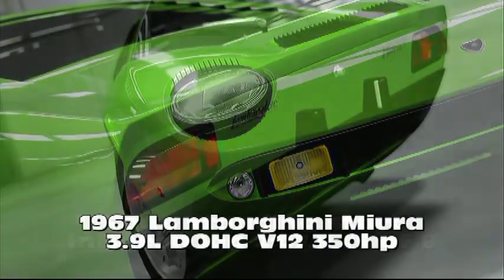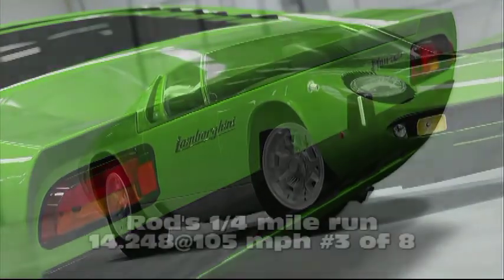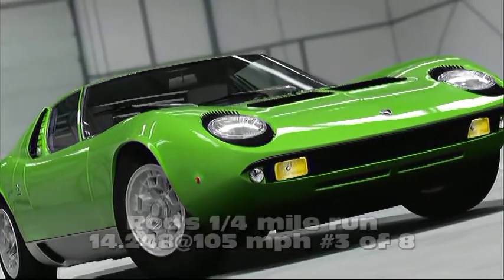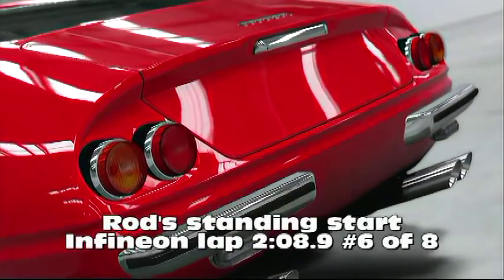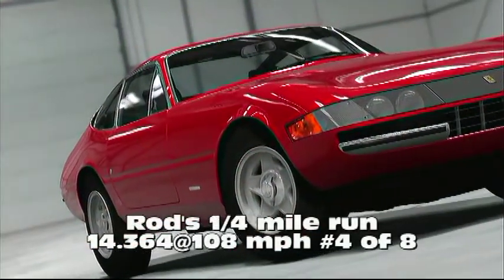This is the original supercar, and leave it to Lamborghini to be outlandish. This is also the only mid-engine car of the bunch. This is the Ferrari Daytona. It earned that nickname after sweeping the podium at the 24 Hours of Daytona race.